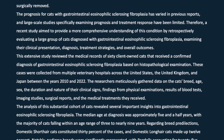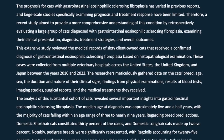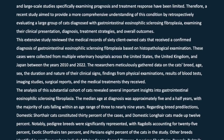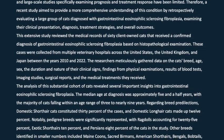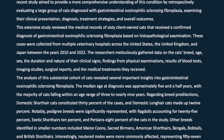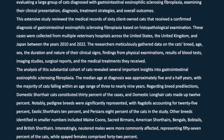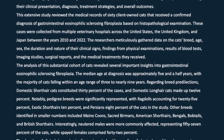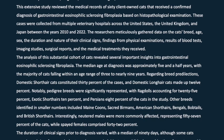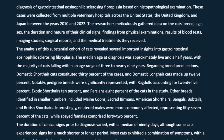This extensive study reviewed the medical records of 60 client-owned cats that received a confirmed diagnosis of gastrointestinal eosinophilic sclerosing fibroplasia based on histopathological examination. These cases were collected from multiple veterinary hospitals across the United States, the United Kingdom, and Japan between the years 2010 and 2022. The researchers meticulously gathered data on the cat's breed, age, sex, the duration and nature of their clinical signs, findings from physical examinations, results of blood tests, imaging studies, surgical reports, and the medical treatments they received. The analysis of this substantial cohort of cats revealed several important insights into gastrointestinal eosinophilic sclerosing fibroplasia.